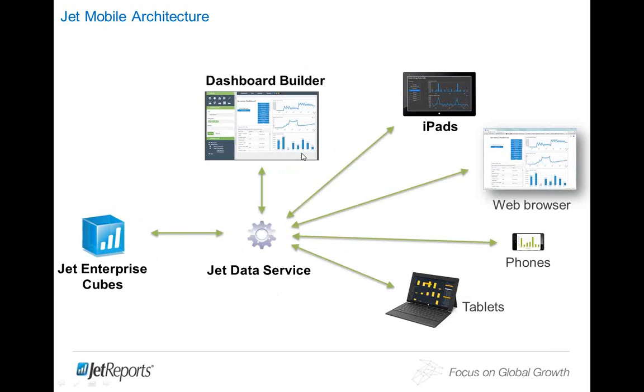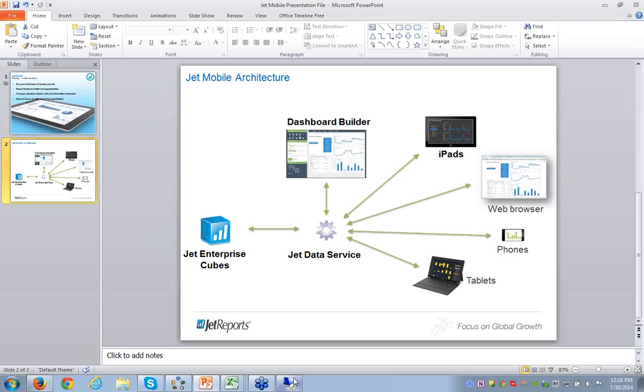The Dashboard Builder is semi-similar to what I was showing you within Excel, except much more intuitive and built for mobile devices. Once the dashboards are built in the Dashboard Builder, the information can then be pushed out to iPads, and down the road it'll be available to tablets, phones, as well as web browsers. So let's go ahead and take a look at the Dashboard Builder.